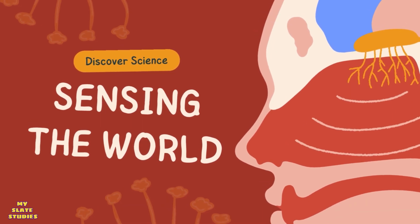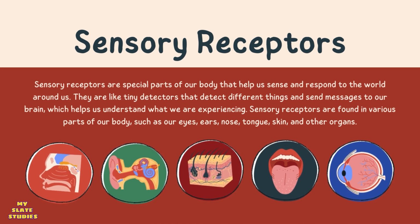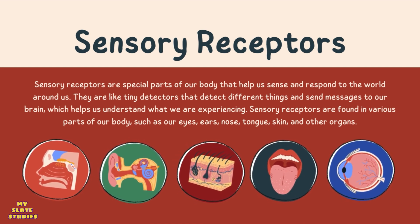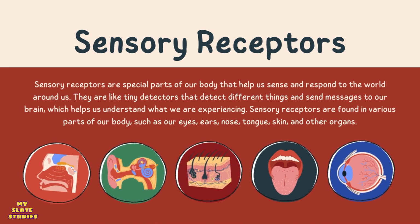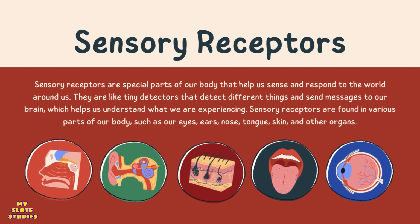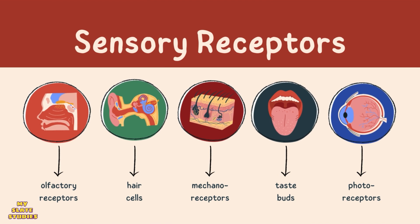Sensing the world. Sensory receptors. Sensory receptors are special parts of our body that help us sense and respond to the world around us. They are like tiny detectors that detect different things and send messages to our brain, which helps us understand what we are experiencing.